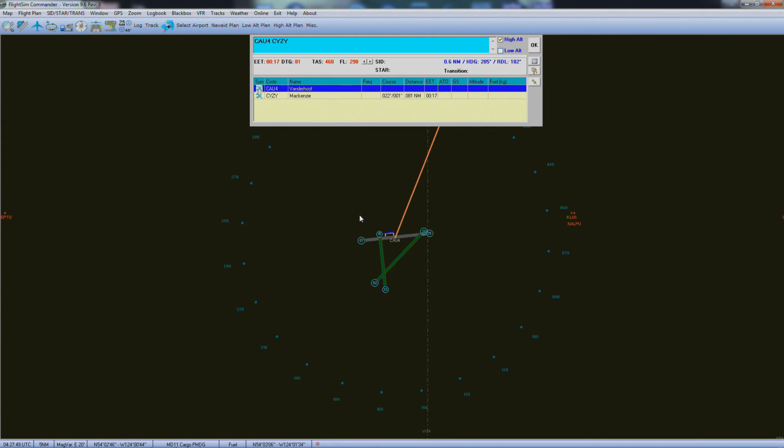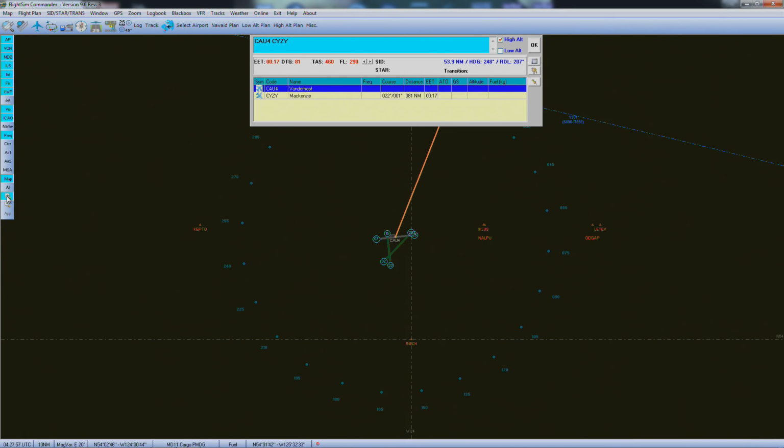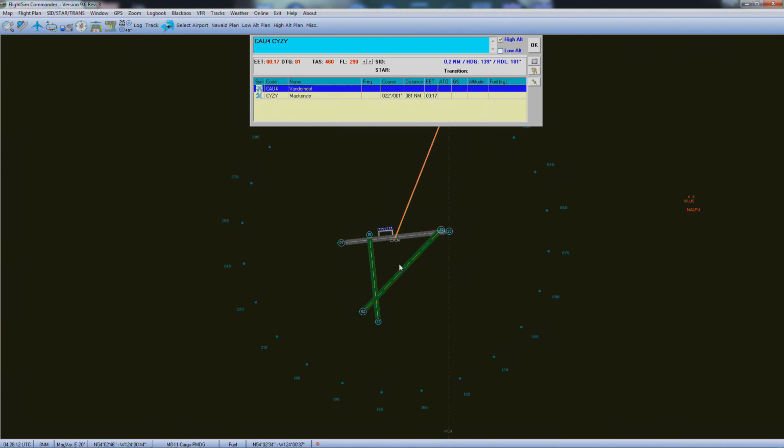Now here's Vanderhoof. The weather, you can see the closest one shows that it's actually coming from the northeast. So I chose runway 2, even though it's grass. In fact, that's actually the longest runway, 5,200 feet, but I'm pretty sure the Titan is just fine on that. So that's what I chose to do, although we'll have to taxi on down there, but that's alright.